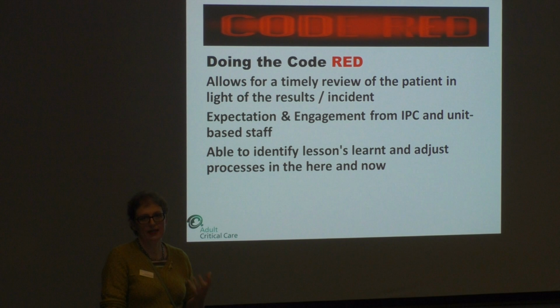We're really quickly enabled to identify what lessons we need to learn, so what might we not have done so well, but also we are now moving into celebration and learning from excellence. So what did we do well? Because that really is so important for staff to hear that in the majority of the care that we do, it's excellent, it's brilliant, and on the small occasions we have hiccups.